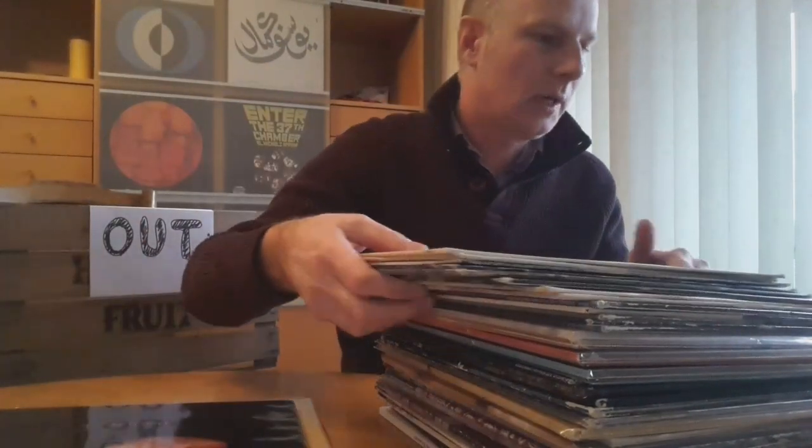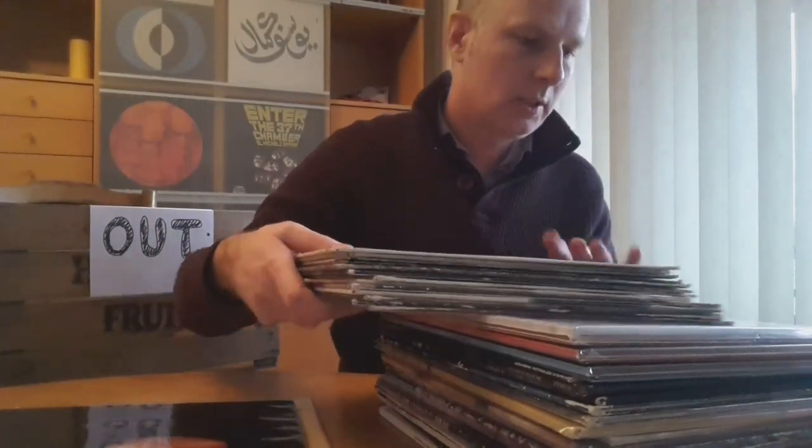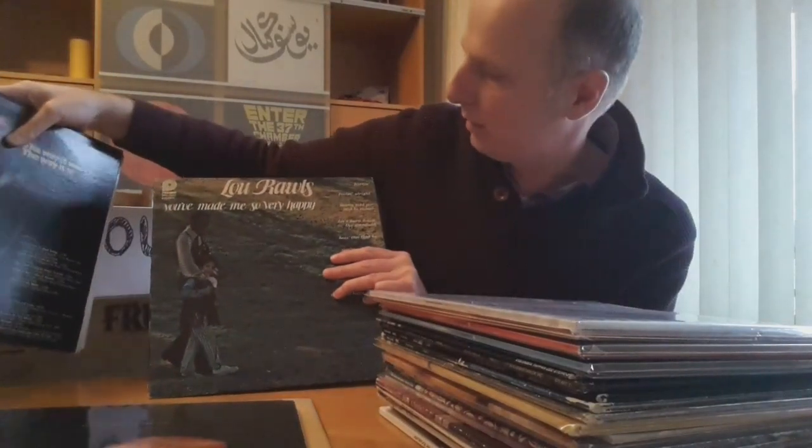Then you go, for example, here with Lou Rawls. This is a stack of Lou Rawls albums. It shows how easy it is to collect records when you're not really looking for them. I was looking especially for this record. Let me see if I can pick it. This one, Lou Rawls, You've Made Me So Very Happy. That's also the title. I love that song. The whole album is very good. I know the voice of Lou Rawls is special.